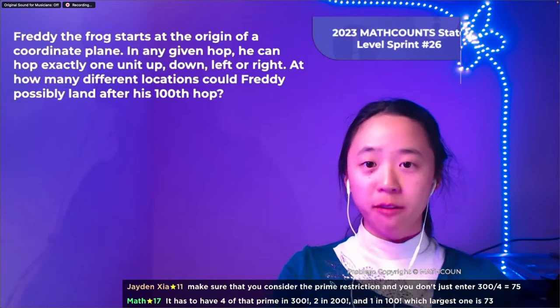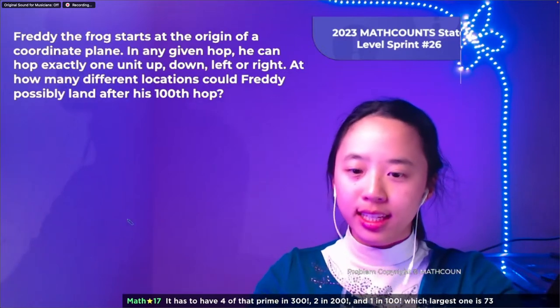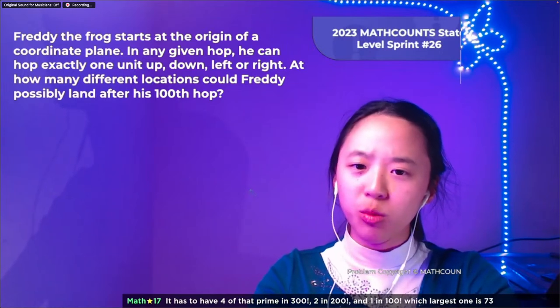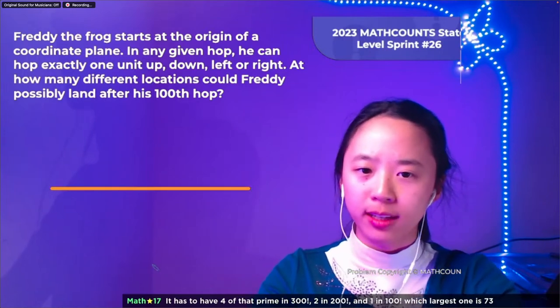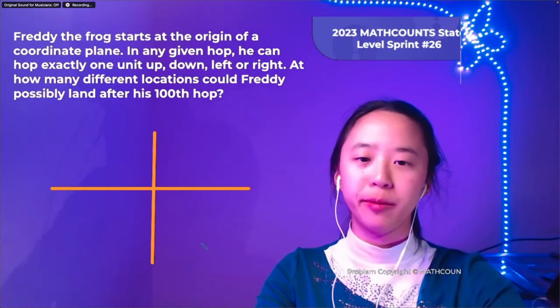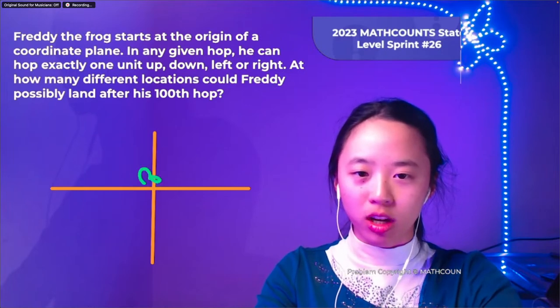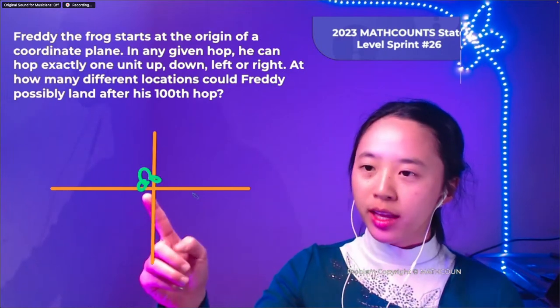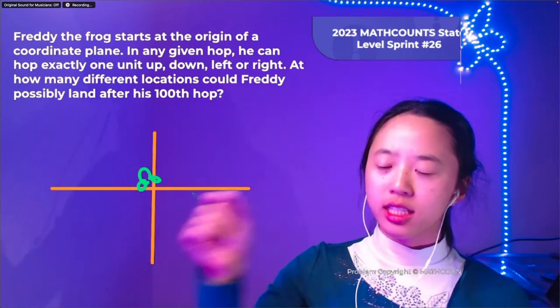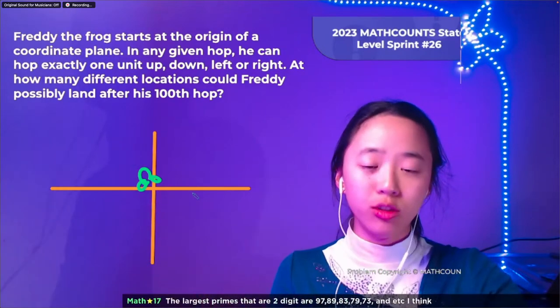Here we've got a frog named Freddy starting at the origin of a coordinate plane. In any given hop, he can hop exactly one unit up, down, left, or right. How many different locations can he land after his 100th hop? So, here's Freddy. I can't actually draw a frog, so pretend that's a frog. And the idea is that we want to know where he could be after his 100th hop.